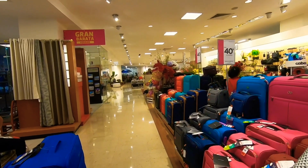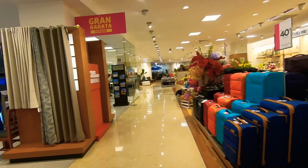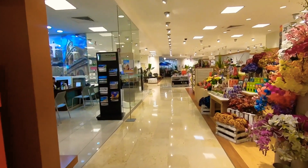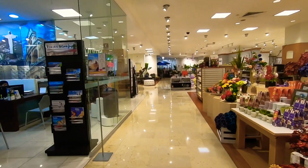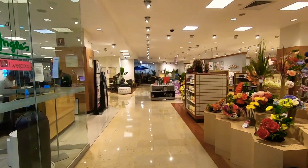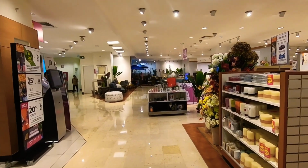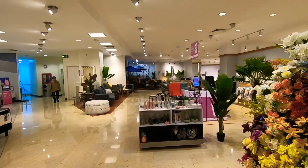Alright, still luggage. We got rugs on the left, curtains. We still got a lot of luggage on the right. So up ahead on the left, you're going to see what is a travel agency for the store, and they actually do all kinds of trips both nationally and internationally. So if you're used to someone doing that stuff for you and setting everything up, you can come here and actually get trips around the country planned and taken care of and paid here, or even to other countries like South America and Europe.